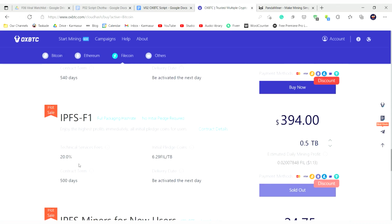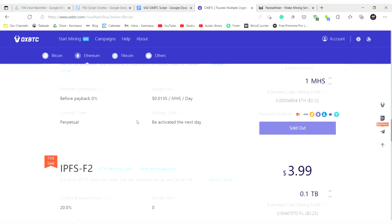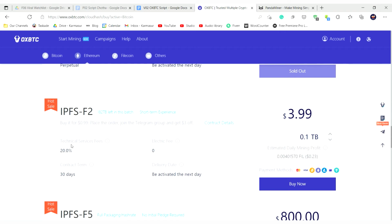Scrolling down further, we enter into the Filecoin mining section. Here we can see the IPFS F1, which charges 20% service fees but gives the highest profits. It has a 500-day contract term. There's another one if we move to Ethereum mining by scrolling up. IPFS F2 will be suitable for many people because of the short 30-day contract.